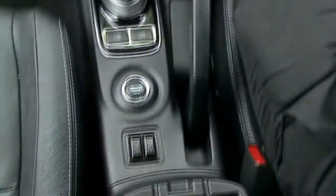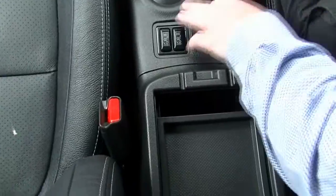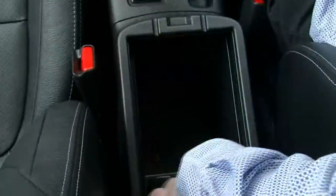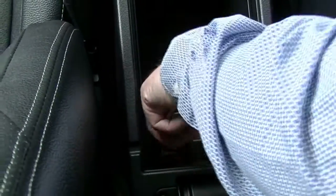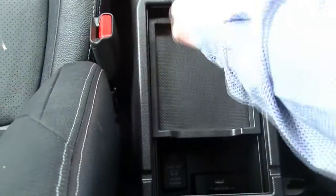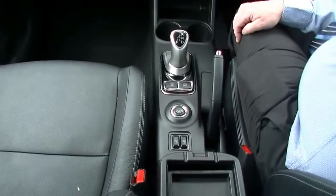And I'm going to lift the lid because we've got our heated seats for our front seats here, nice and easy to use. We have a tray for our phone in here. We have our USB port and our 12 volt charge point in the middle of the car. So nice center console there, really good. We've got spots for the cords to come out, nice and easy at the front and back there too.